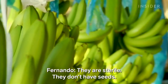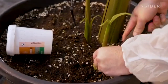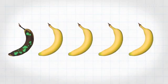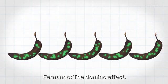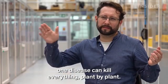But there's a problem. They are sterile. They don't have seeds. No seeds means Cavendish bananas are clones of each other. So the only way to propagate them is in vitro, or by taking new growths called suckers from the base of an older plant. But since they're all genetic copies, Cavendish are really vulnerable to disease. The domino effect, if you have everything wrong with just one clone, one disease can kill everything, plant by plant.